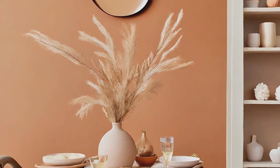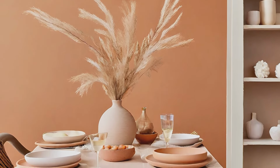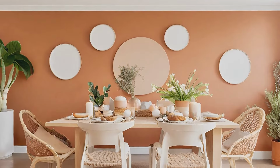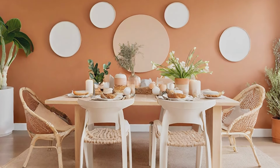Warm neutrals with a pop of color. Create a calming backdrop with warm neutrals and a terracotta accent wall. Add vibrancy with seasonal decorations and a bold centerpiece for a welcoming spring atmosphere.